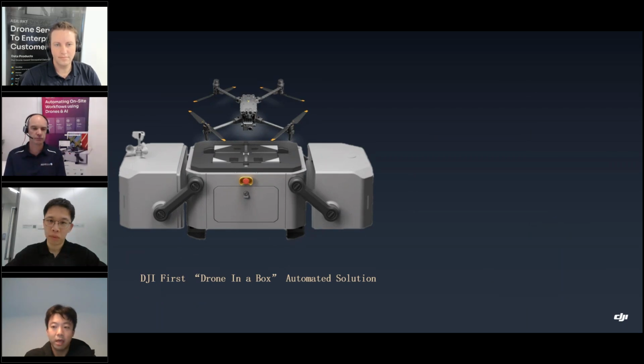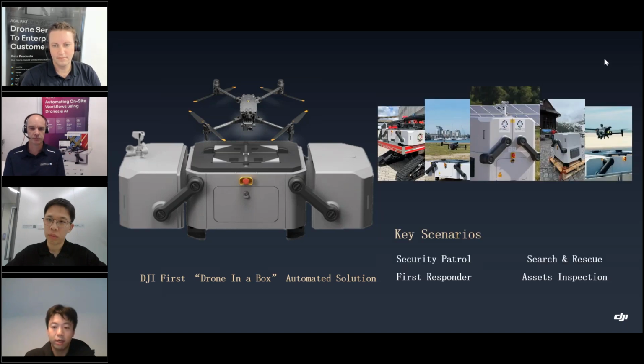So speaking of the key scenarios, the Dock 1 achieved great success in security patrol and search and rescue. This is the main application of the Dock 1, but I have to admit that we have some limitation from the geospatial side. We understand that some of the end users are really looking forward to something that can also map, rather than just focus on inspections and accurate flight inspections. That's why we released Dock 2 this year.